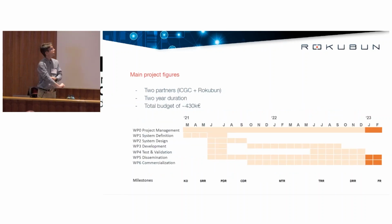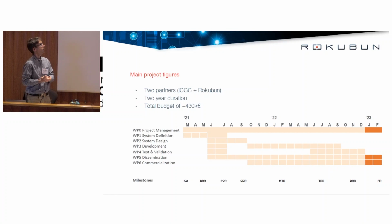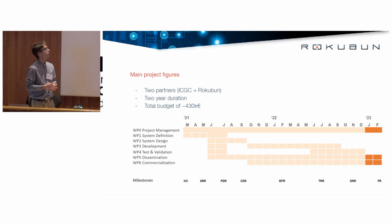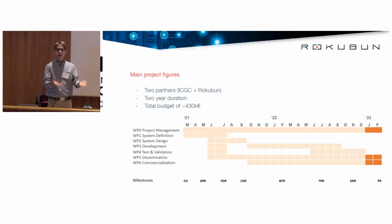All right, so it's just to give some figures about the project itself, right? So as Miriam mentioned before, this project is a two-partner consortium. It was ICGC on the one hand, and Rokubun, who was leading, on the other side. So Rokubun put the idea on the table, put some development as well, while ICGC was basically providing the infrastructure of the base stations, as well as the infrastructure to generate the virtual reference stations, which we will give more details on later.